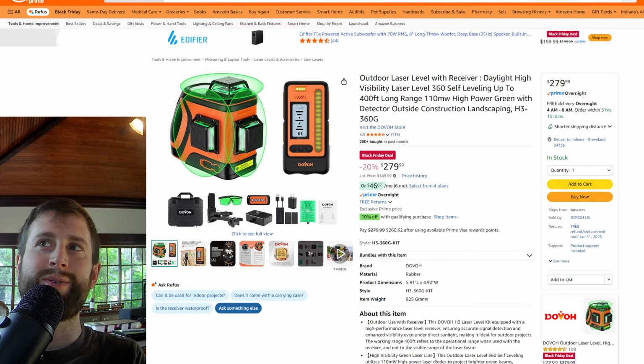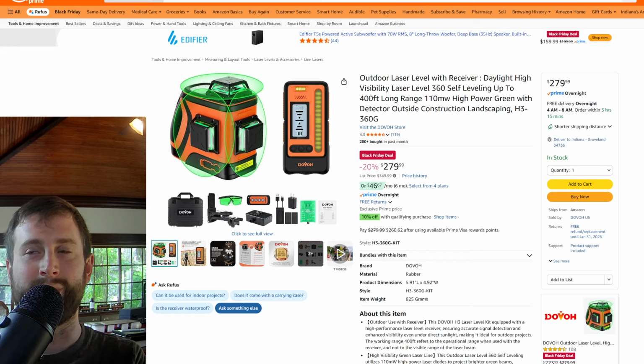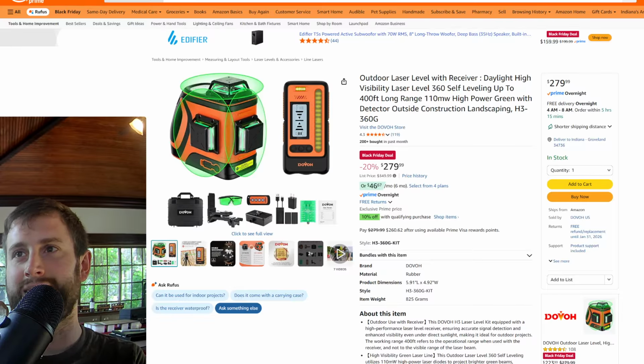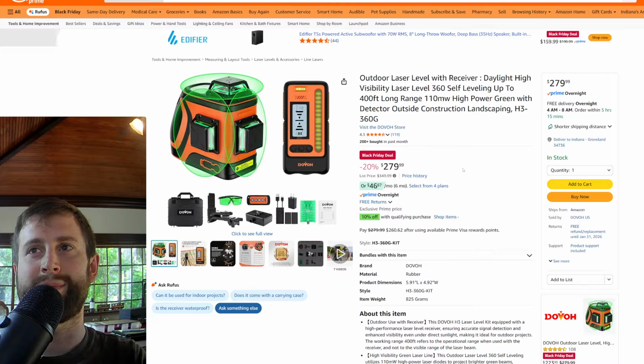We've got an outdoor laser level with a receiver from Dovo here. This is going to be an absolutely fantastic laser level. I've tested a lot of their stuff in the past, and they do make really good quality laser levels. Fantastic deal, saving almost $100, down from $350 to $280. And I think there is an extra 10% off on this as well if you use your Prime credit card. So yeah, awesome deal here.